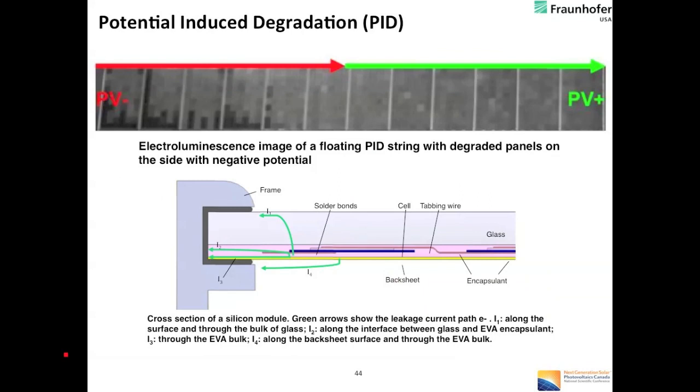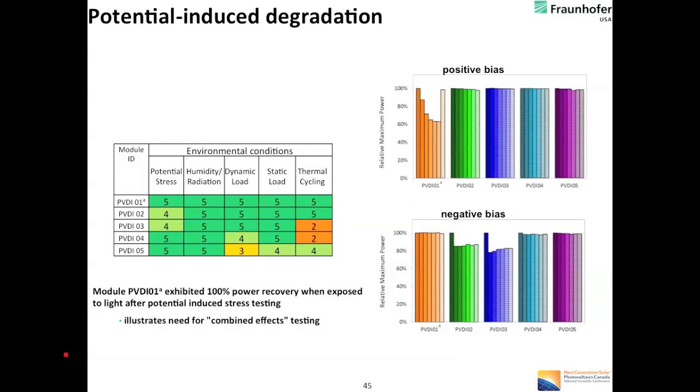This is PID. It's an important test. Everybody denies that they even have PID. There are a number of mechanisms that can cause potential induced degradation. These are starting to show up as system voltages keep going up. So whereas a few years ago, nobody was above 600 volts, most European systems are now at 1,000 volts. And so that voltage is essentially a potential energy that can cause a lot of interesting mechanisms to activate. There are at least 5 different failure mechanisms associated with PID. And so we'll see with these modules, they have different susceptibilities to them.